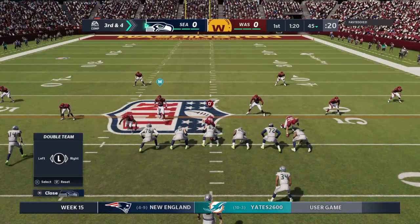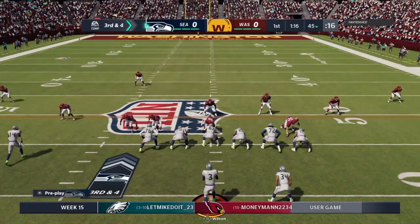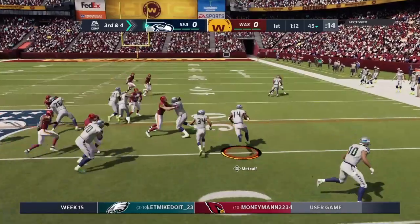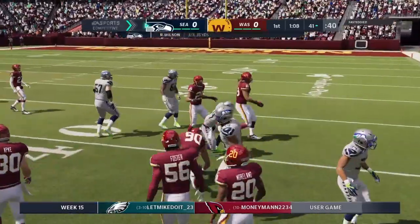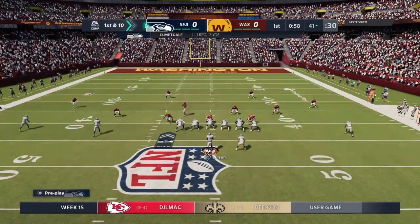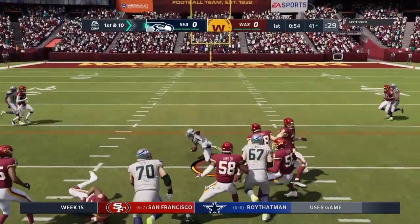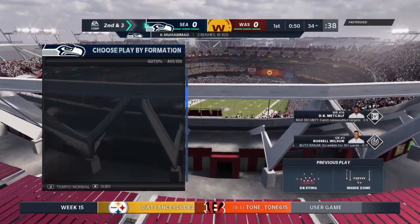And defensively going with a dime set. 6 DBs on 3rd and 4. Well past midfield, just a yard or 2 shy of the 40. 3rd and medium, they opted to run instead of pass, and it worked. First down. They'll run on first down. Muhammad, 7 yards on the pickup there, and it'll leave them with a 2nd and 3.